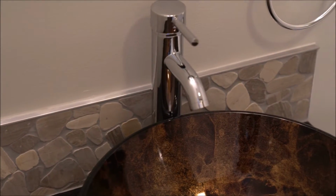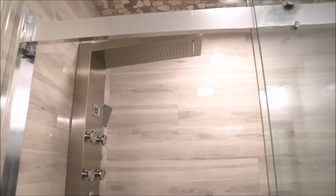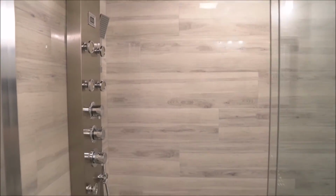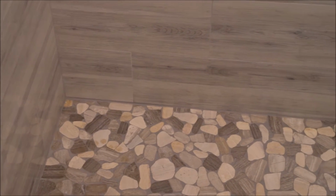which is really unique because I've never actually done a wood grain tile that's polished. We did a river rock backsplash, we did a copper sink, hanging vanity, and then over here we've got the same shower panel. We did a river rock ceiling mosaic and a river rock base. Matched with this chrome shower sliding door. It really is just absolutely stunning. Take a look at this tile. It looks like stone, but it's wood grain, right? Because of that polished finish.